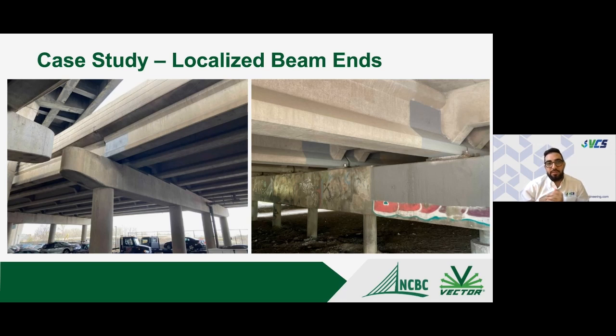And so this is a more holistic approach. It cost them a lot less than if they had done nothing and they would have to come back again and metallize the entire superstructure.